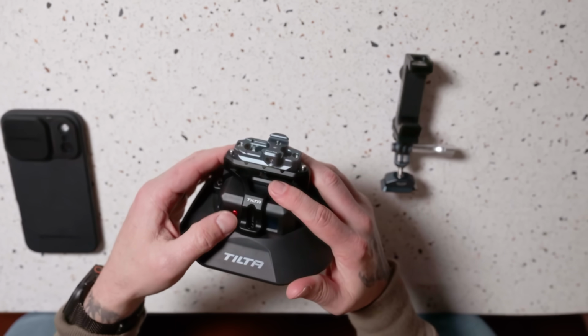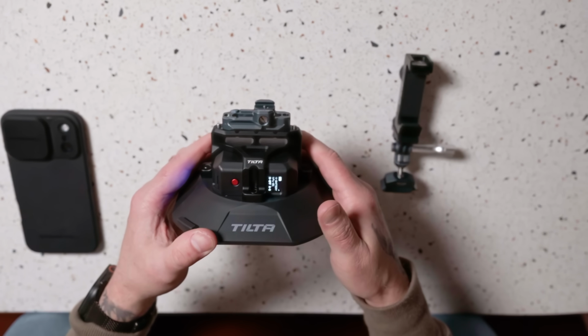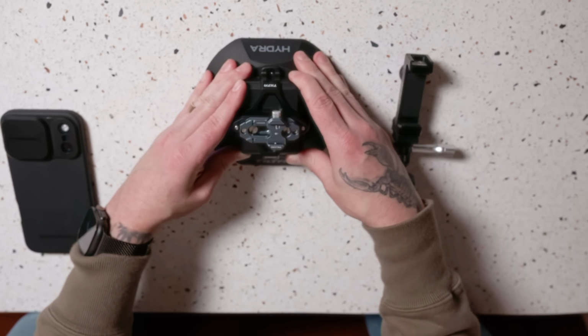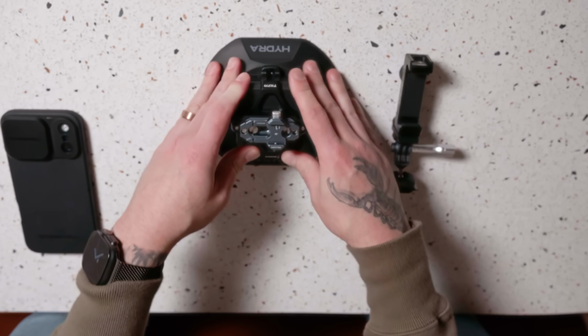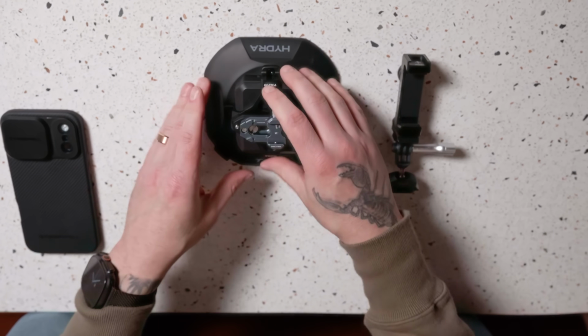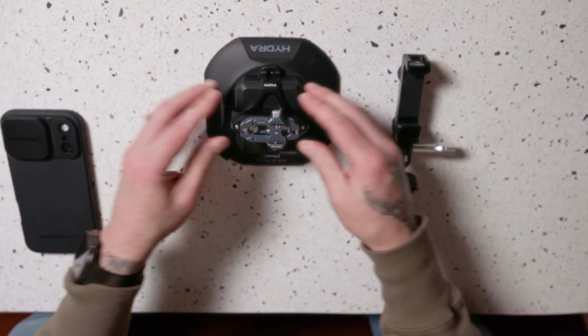To give you an example of what it sounds like, I'll go ahead and hit that red button to power it on. It'll automatically engage. You hear the motors there. I'll go ahead and press this up against this table and let it perform its suctioning. All right, it's done. If I try to remove it, you can see that thing is on there solid. I'm actually shaking the camera right now.